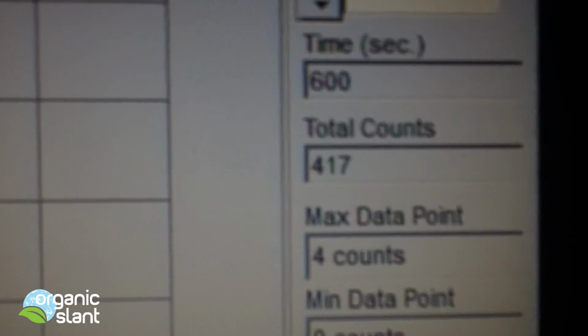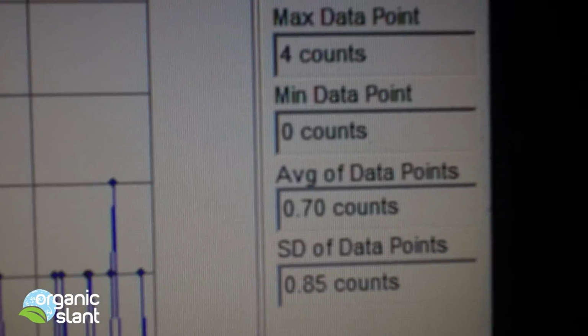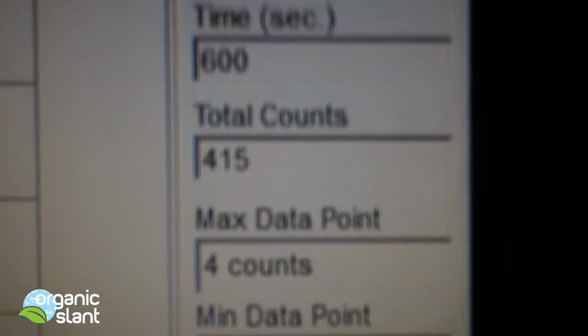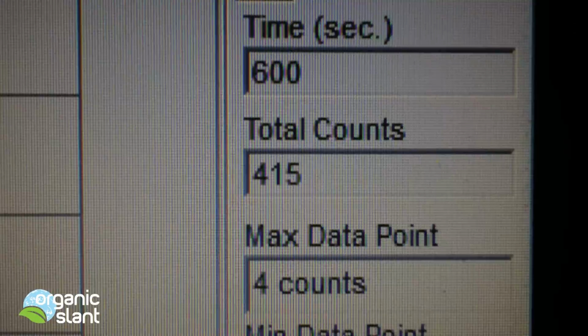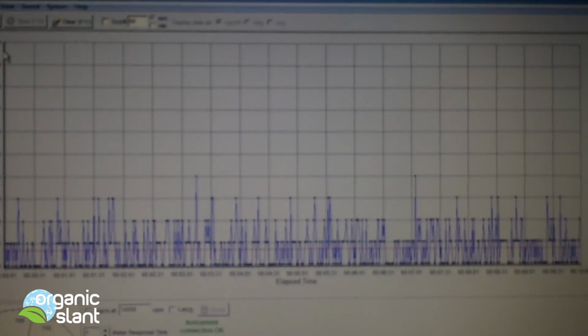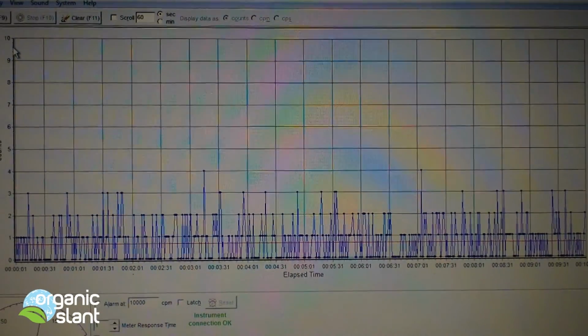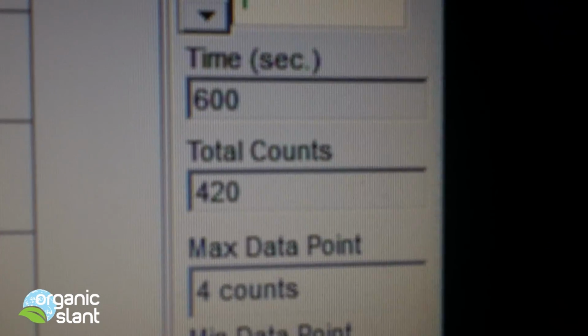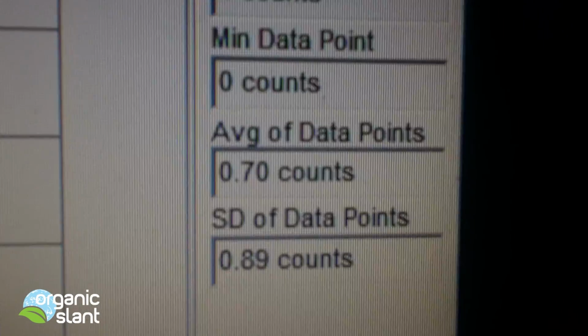Test one on the California prunes, and it's a 417, four count high, 0.70 average data point. Test two on the California prunes, 415, four count high, 0.69 data count. Test three on the California prunes, and I'm getting a 420, four count high, 0.70 is the average data point.